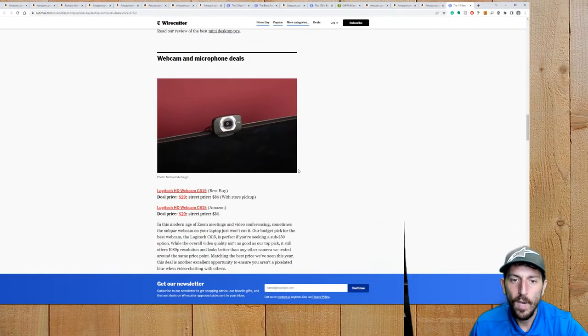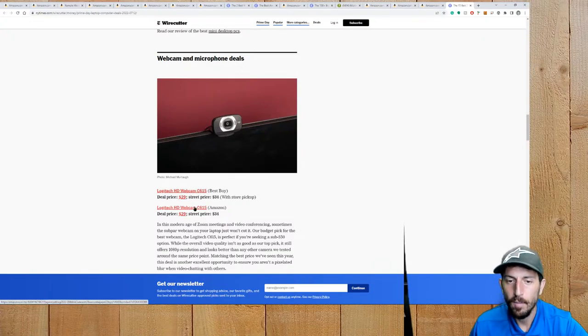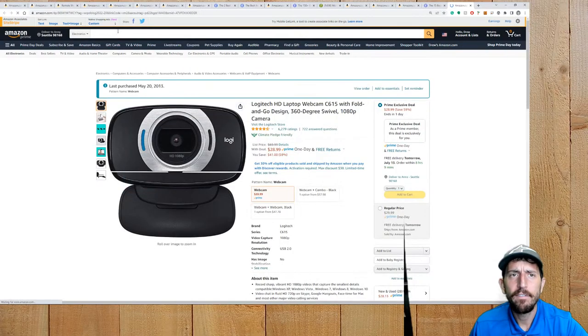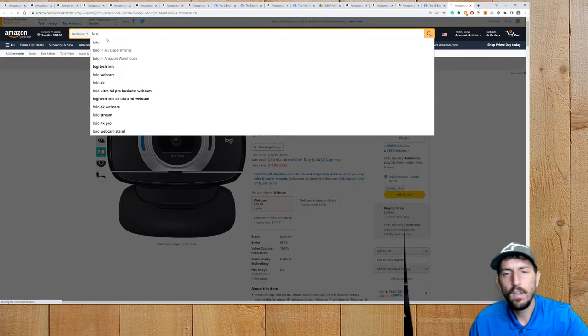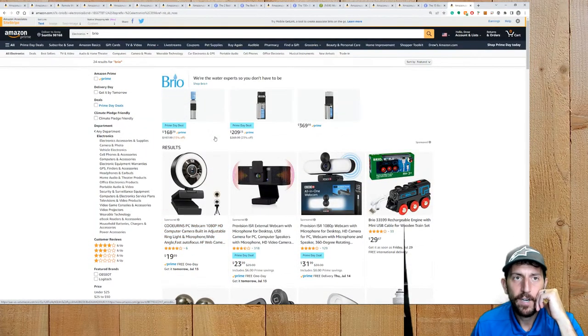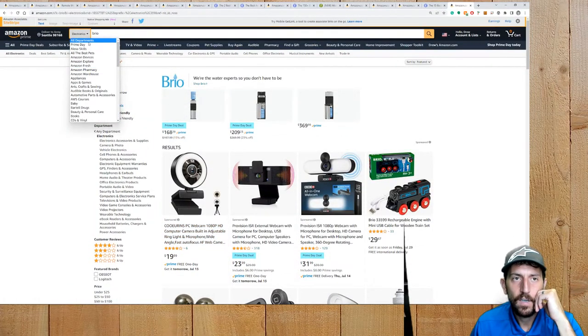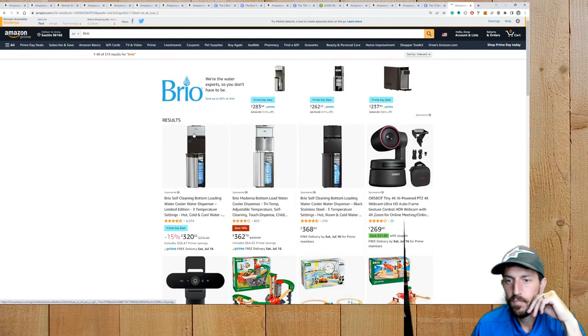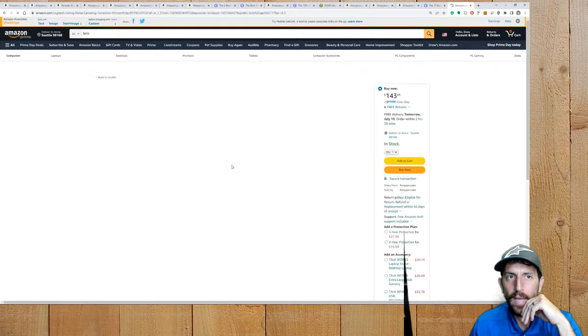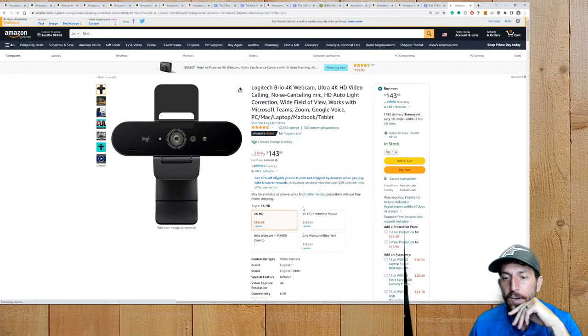Okay, MacBook, web cameras. Yeah, I told you all about this one. Yeah, that's by far the best one, is the C615. I did want to see, though, if they have the Brio. The Brio is awesome. That's what I'm using now. I love it. Is it on Prime Day right now? Oh, it's on electronics. Yeah, the Brio $143. That's decent. It's not bad.